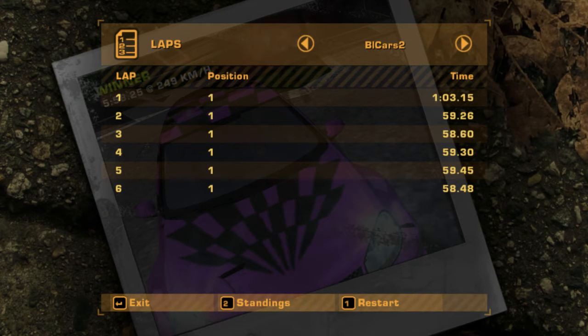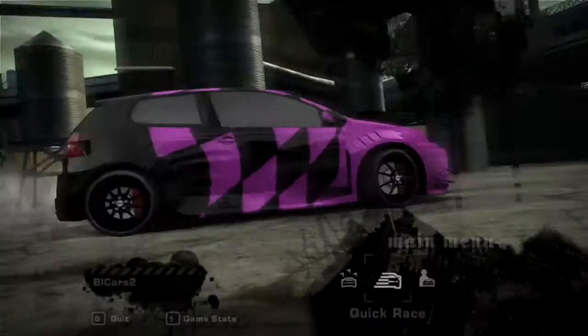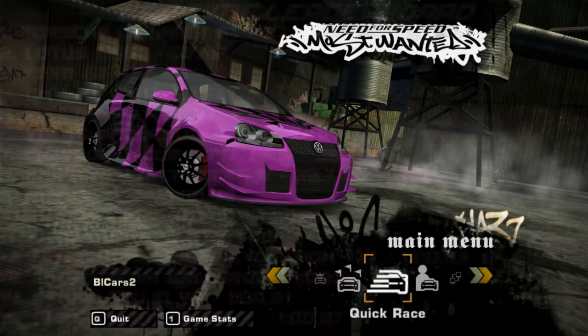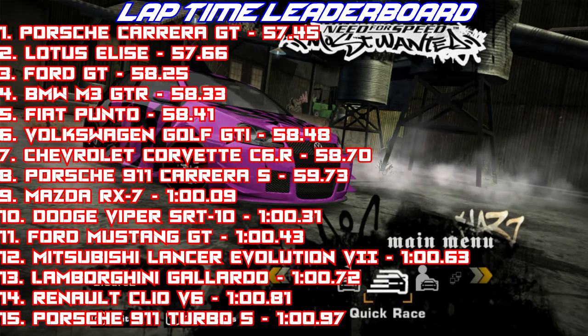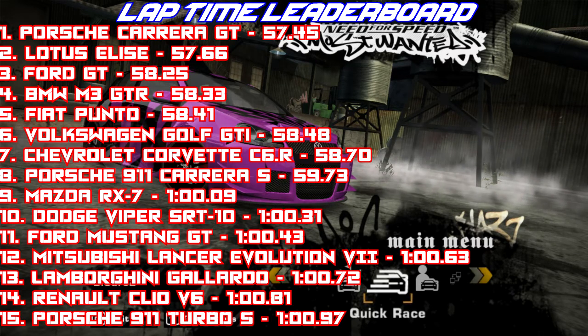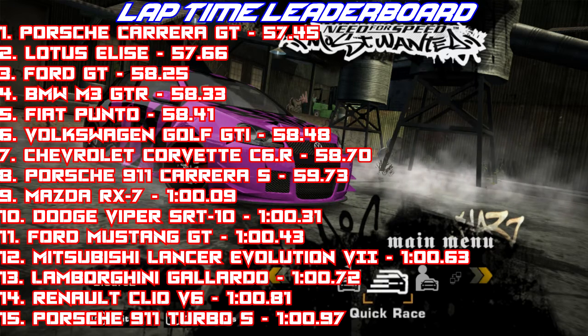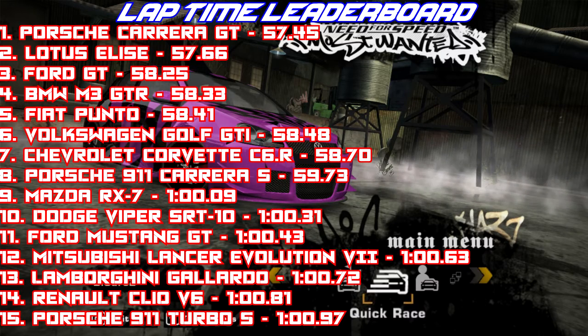And wow, look at that, a 58.48 on the final lap. And I did a 58.6 on lap 3, but man, 58.48. That puts it dangerously close to Fiat Punto, only 7/10 behind it. It beats out even cars like the Corvette C6R and the 911 Carrera S and all that. But man, that was so close. I'd say the Punto is still the better choice of the two, but if you really push the Golf, it can really compete with that.